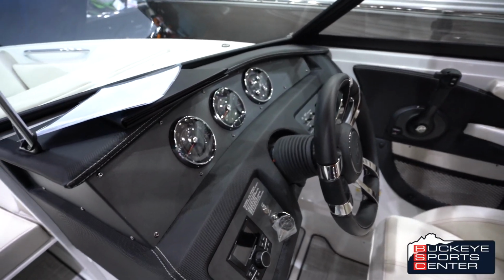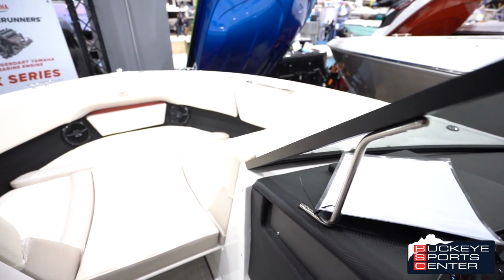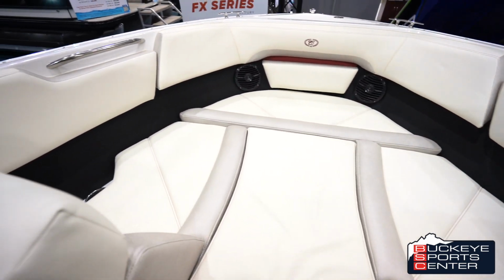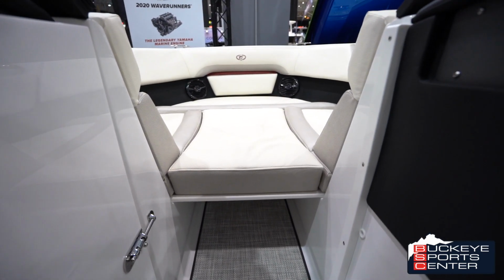Then we move into the bow. This is one of the deeper 23 foot bows that you'll see. So again, you look at how deep that bow area is, and that's definitely unique to the market. It comes with the filler cushions and everything you need. So really a nicely equipped boat.